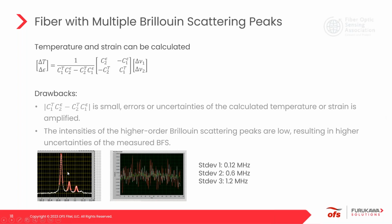Here at the bottom, we plot the gain spectrum of the leaf fiber again. We see the main peak, first peak, second peak, and the third peak. At the right, we plotted the calculated Brillouin frequency shift at different distance. We can see the green, white, and the red. If we calculate the standard deviation of the measured Brillouin frequency, we see for the first peak, the standard deviation is about 0.12 megahertz. For the second peak, it is 0.6 megahertz. For the third peak, it is 1.2 megahertz. So the error of the measured Brillouin frequency increases when the intensity decreases. Then if we use this equation to calculate the temperature and strain, the uncertainty will be much higher.